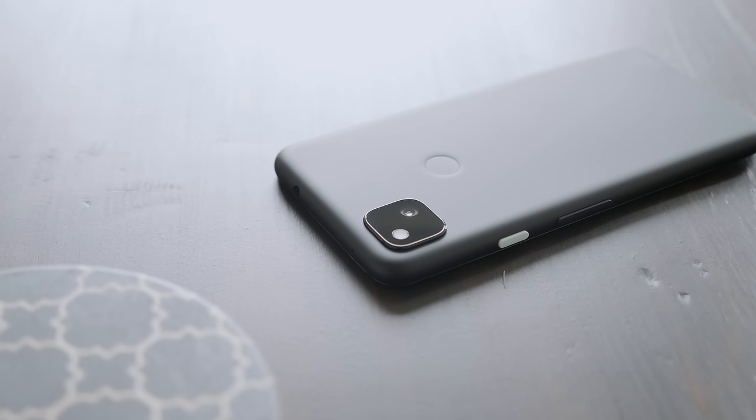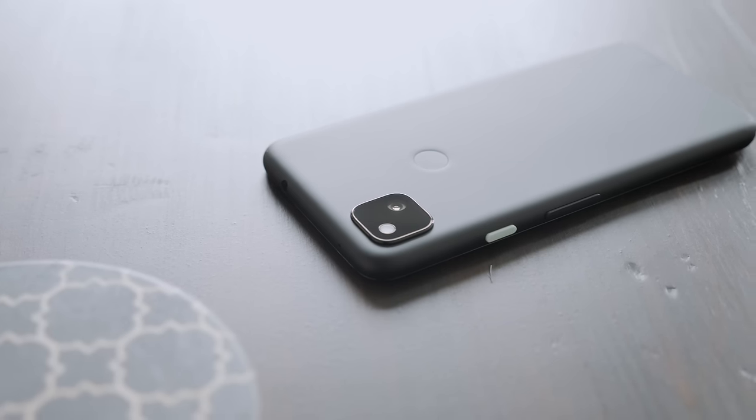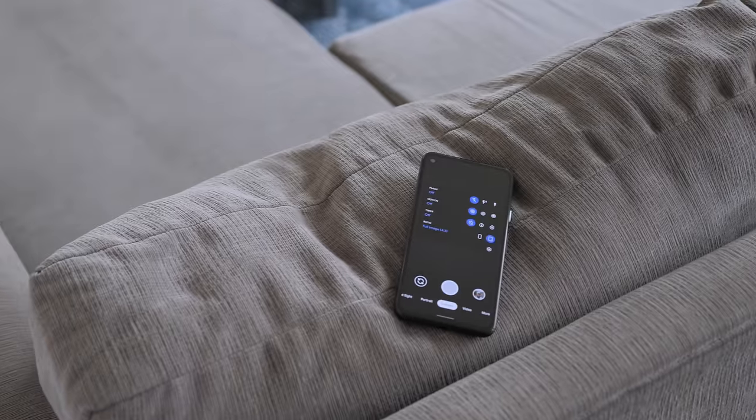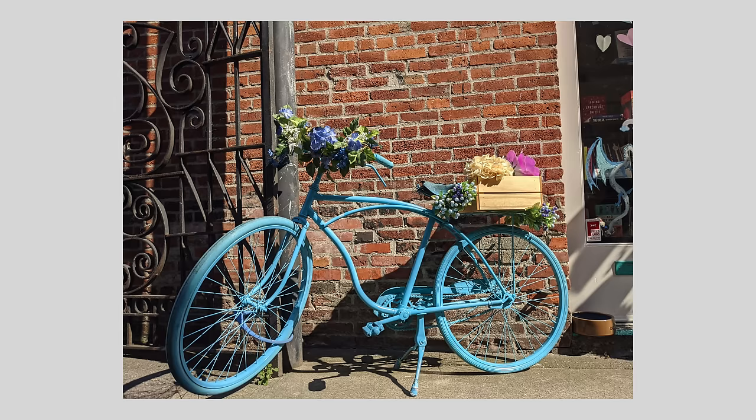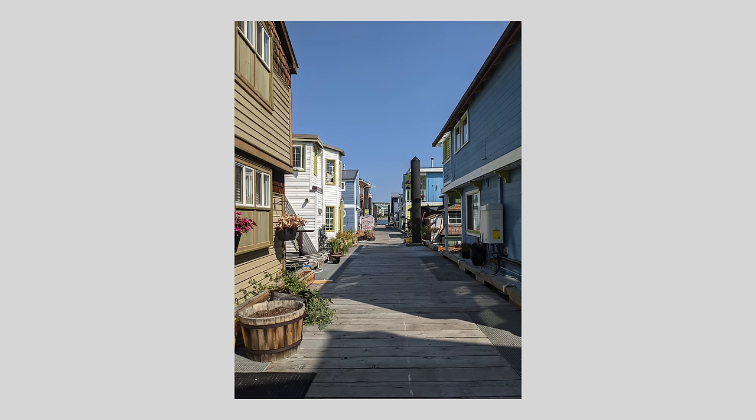But I think one of, if not the best software feature is the camera processing. Slap Google's image processing on any phone and you've just doubled its value. That's a 100% true fact. It's not. But seriously, Google's camera software makes taking, at the very least, good quality photos stupid proof.